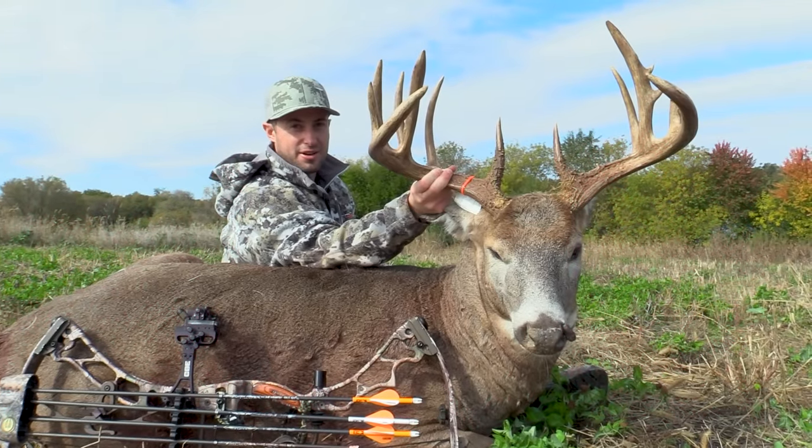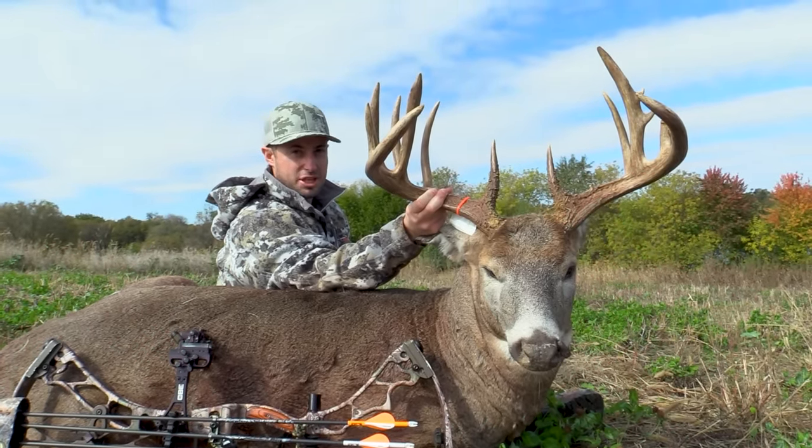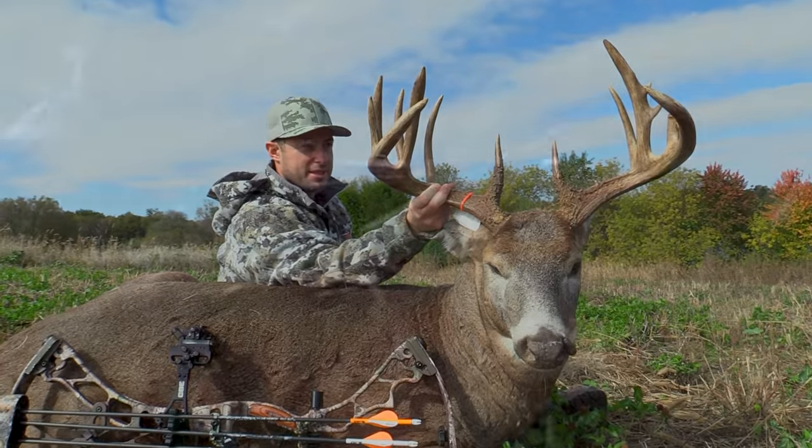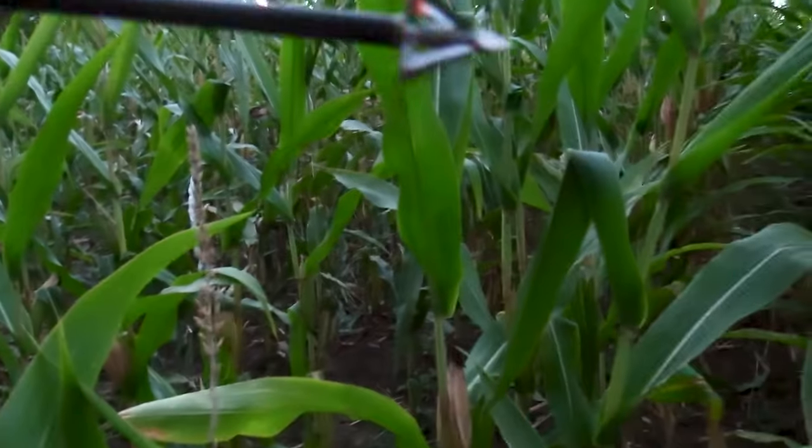All right, guys. Well, it's the next day here. Last night was a little chaotic. Made what I thought was a pretty decent shot. Got down from the stand, looked at the arrow. The fletchings were gone. The nock was gone. I had blood soaked throughout the arrow.